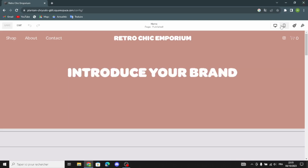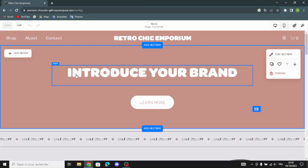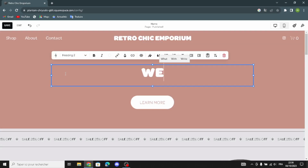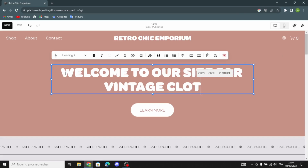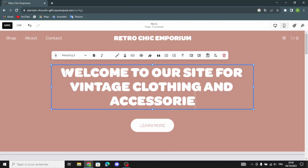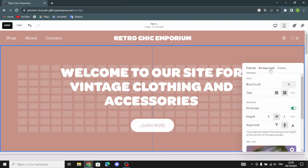So first you can edit the view here, you can change it, you can make it like a mobile view, and you can make it like a desktop view. So first you can change this text here. For example, you can type welcome to our site for vintage clothing and accessories. So that's it.